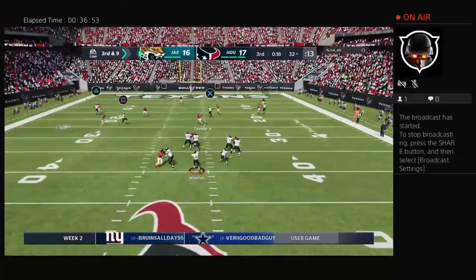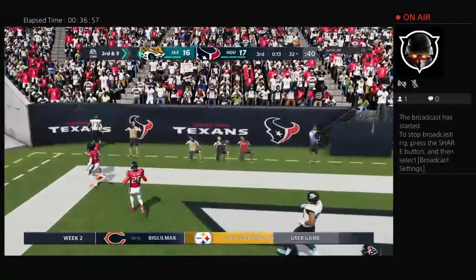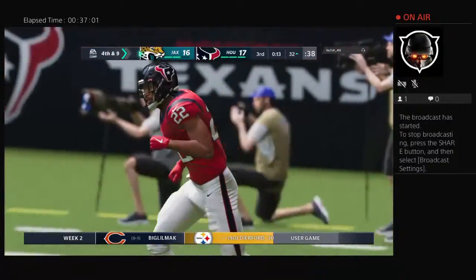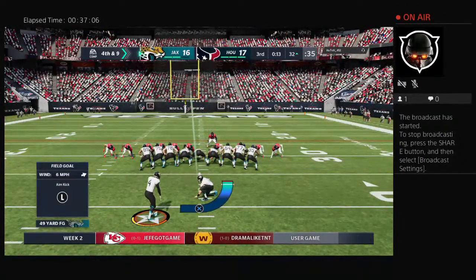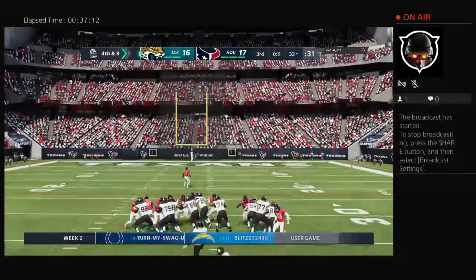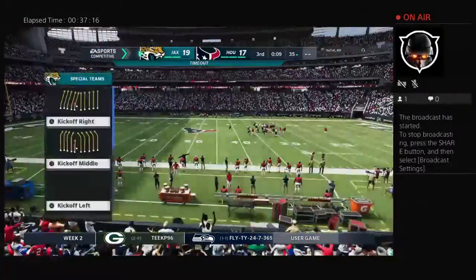On third down, Winston. He's going to let this go, back of the end zone. Blanketed coverage by Houston makes it fourth down. Intended for DJ Chark. So on fourth down, Jags kicker Josh Lambo comes on. This is a 49-yard attempt, right hash. And this will split the uprights. It's right down the middle.